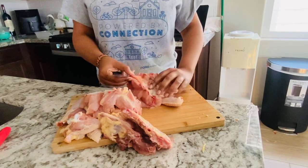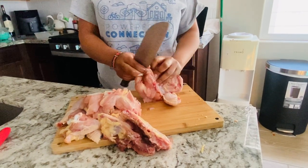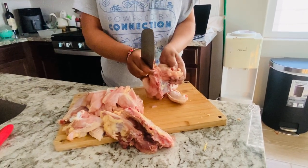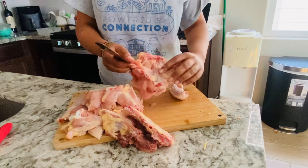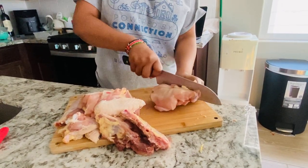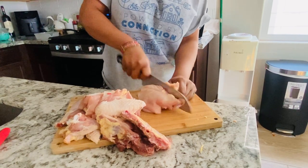Maybe I'll make some vegetables and maybe some potatoes. Potatoes and vegetables on the side. And then do a dry fry. Dry fry, maybe wet fry. Wet fry, actually.